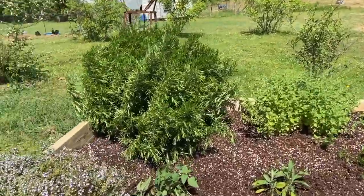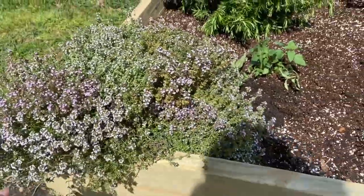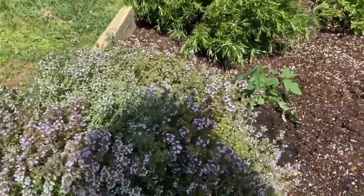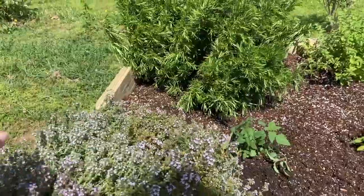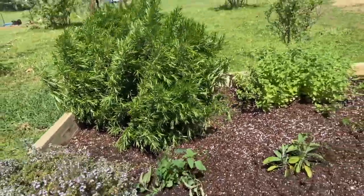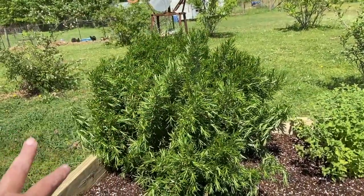And so what I've got here is thyme. And it's so big and beautiful, and I'm just thrilled with it. I've never had thyme that has acted this way, and I'm hoping my transplant doesn't bother anything, but it seems to be doing okay. Of course, over in the corner is this massive rosemary.